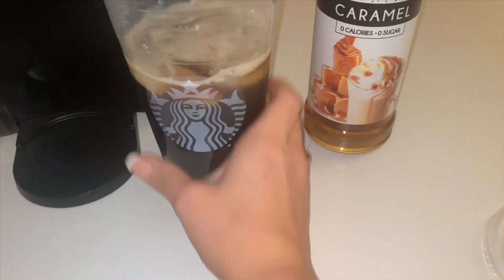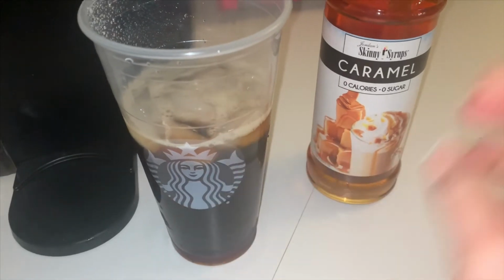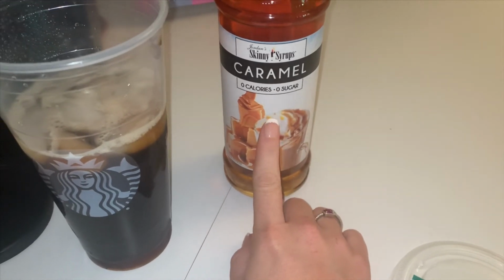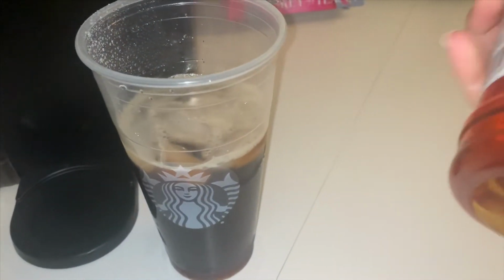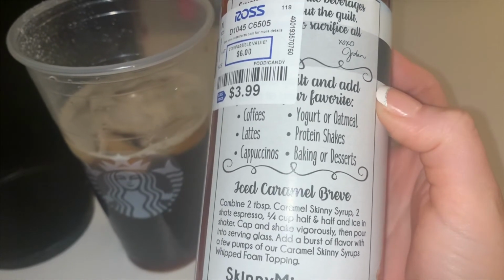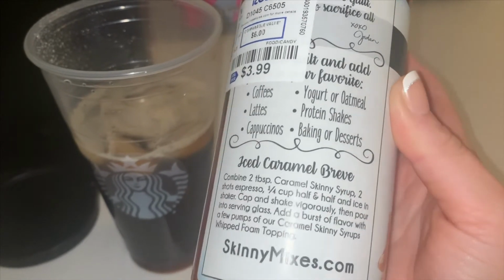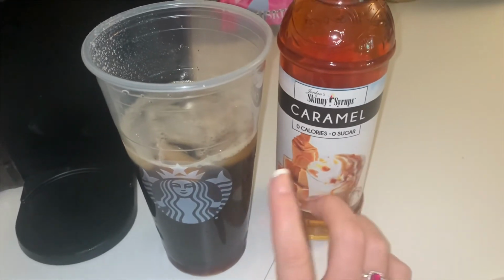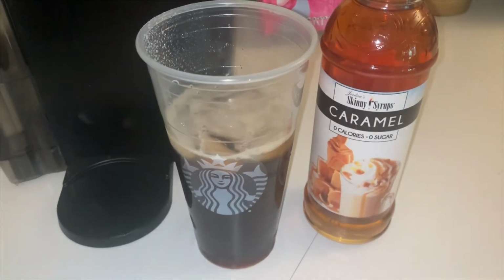So it is already starting to cool since I ran the coffee over my ice, and now I'm going to add some of this syrup that I got at either Ross or TJ Maxx. Ross. It was $3.99 at Ross, and you can just add it to so many different things. You can add it to coffees, of course, yogurts, protein shakes, things that you bake. They make lots of different flavors, no calories, no sugar. This already has a little bit of sugar in it. I'm not positive on that.